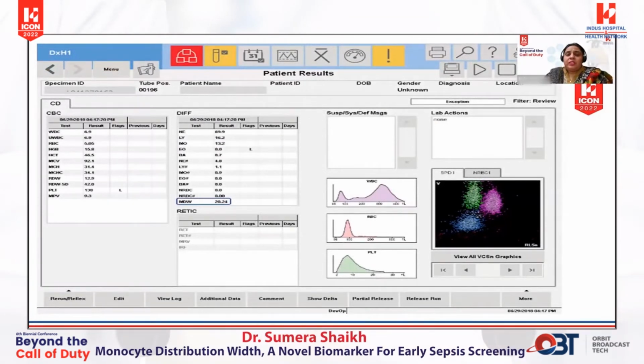This is the window of the DxH when they give the CBC. In the routine CBC parameters, they report the MDW. So this is a picture of the instrument.